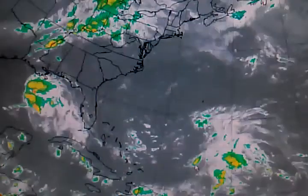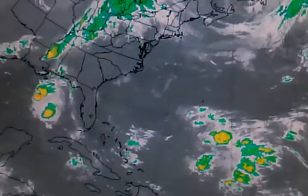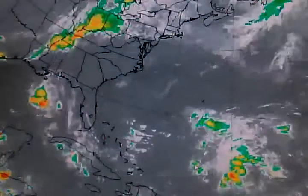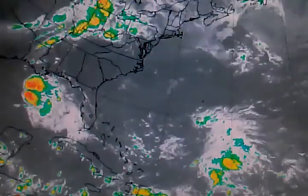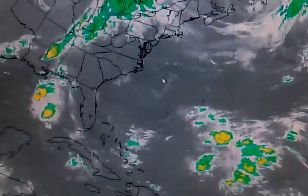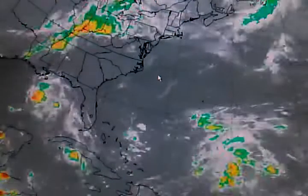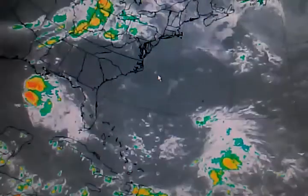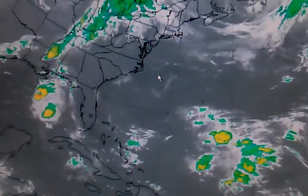Models have been hinting at an East Coast event coming up in the forecast period, and it looks like the remnants of Tropical Storm Karen are going to merge with this tropical wave that is currently north of Puerto Rico and combine to make a coastal storm off the mid-Atlantic. That's what the current forecast models are showing us at the moment. Mind you, this is one model run of many to come, but here's how it looks like it's shaping up.